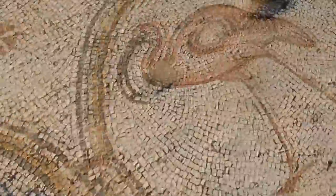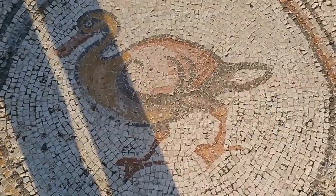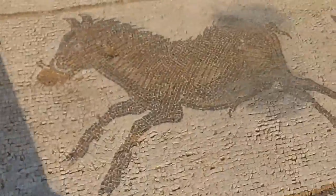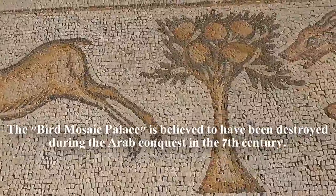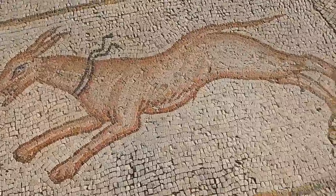So this house dates to, is it the 2nd century? I thought it said the 6th, but we'll have to check that out. Or in the 600s. There's a bear. There's Pumbaa. I think they said it was destroyed around 600 AD. Probably some sort of jackal.